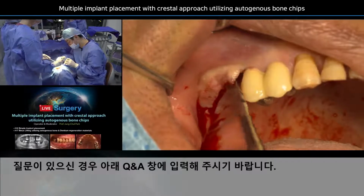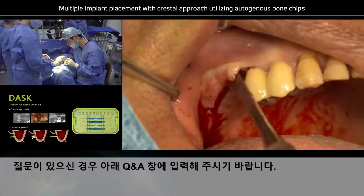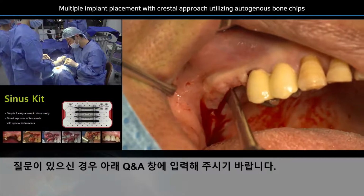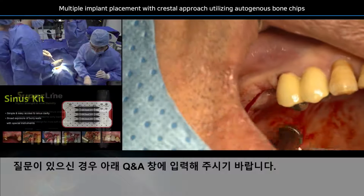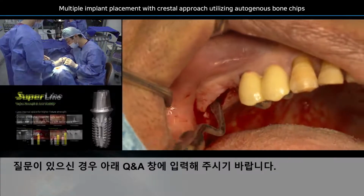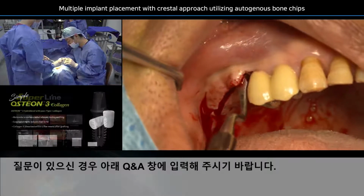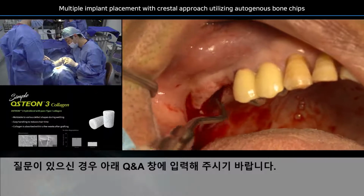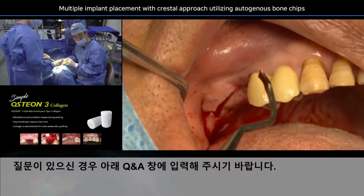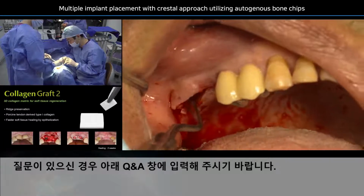Now I'm carefully reflecting the flap. Do you see how carefully I move around the soft tissue? Once the flap is torn, it is very difficult to properly close the surgical wound. So that's why I'm moving very slowly, and I don't want to hurt any soft tissue. And this is the back-action chisel. You can use this tool to pull the flap buccally, and you can retract the flap like this.